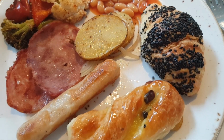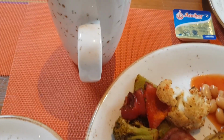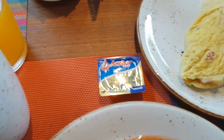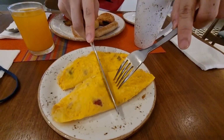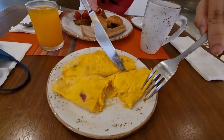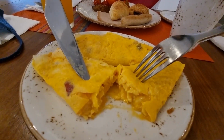First round, I've gotten some Western cuisine and some pastries, with a cup of teh tarik and an omelette. Let's cut into this omelette and see what's inside. It's nice and gooey.